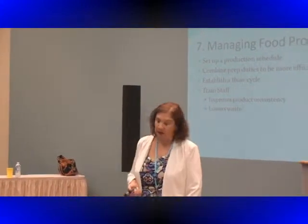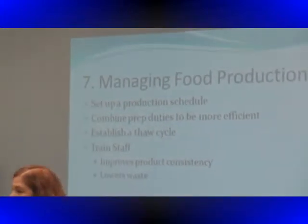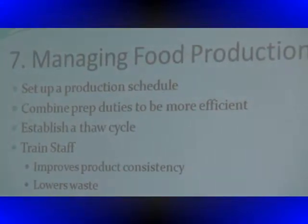All right, so now we have purchased our food, it's stored, no one's taken it. Now we can do some cooking. So the first thing we do is we've set up our production schedule already. We're going to combine prep duties to be more efficient. So that means if you have three recipes that call for onions, even though three different cooks may have those recipes, you're not going to have all three of them cut the onions. You're going to have one person do all the onions for all three recipes, or whatever it is, okay? So combine your prep duties to be more efficient. That should be part of your production schedule.